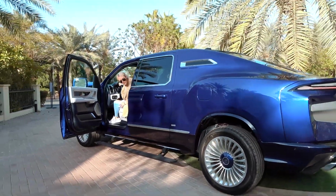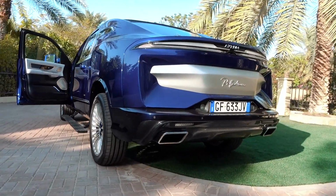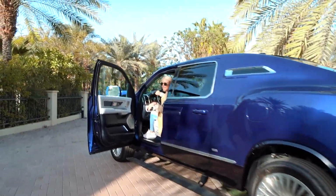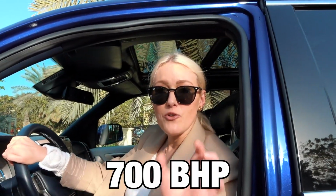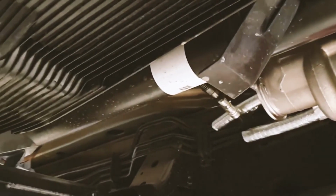Sounds nice. Sounds truckish though, isn't it? It's a 5.7 litre V8 bi-turbo with over 700 horsepower, but what's cool is because they're only making 10, you can fully customize the engine as well. They have to use a V8, but they can boost the horsepower if you want to. All right, you want to come in for a drive? Yep. All right.